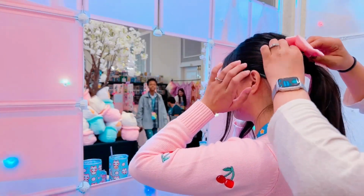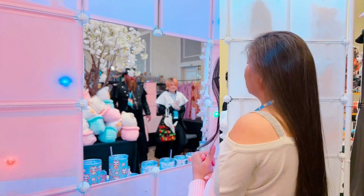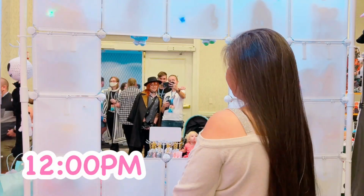Over here, you can see my mom's just fixing my hair. Sometimes during convention setups, it gets so crazy and busy and my hair just gets all over the place.